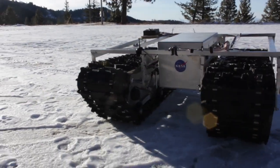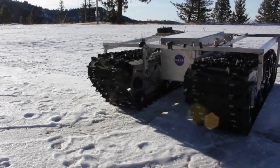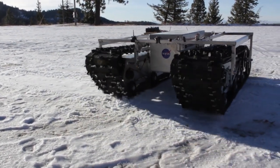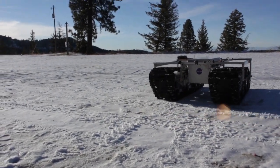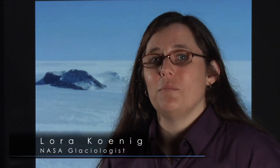GROVER was actually designed by several teams of engineering students over the last 3 years, who tested different prototypes on different kinds of terrain. GROVER is actually a great project. It brought together scientists, engineers, and educators. And how it came to me, as the scientist involved, was the engineers came to me and they said, hey, we want to build a robot. Do you have any science that a robot could do? And I said, well, yes, actually I do.